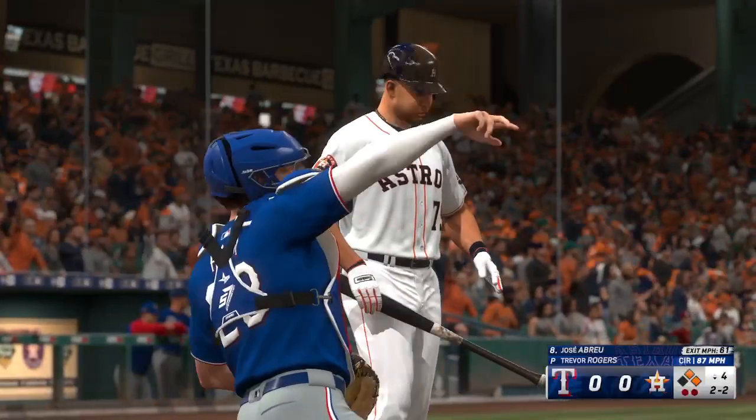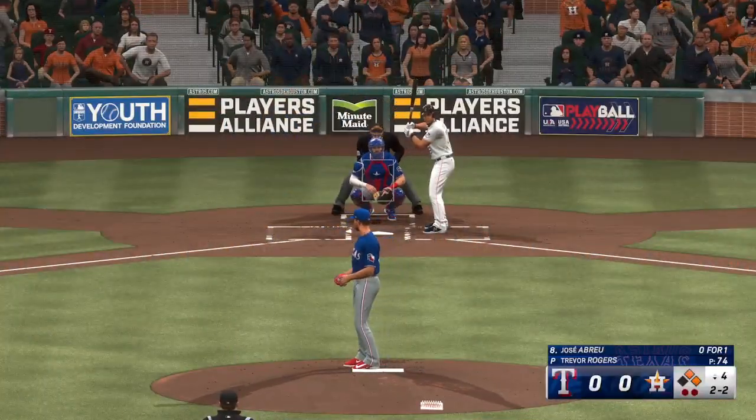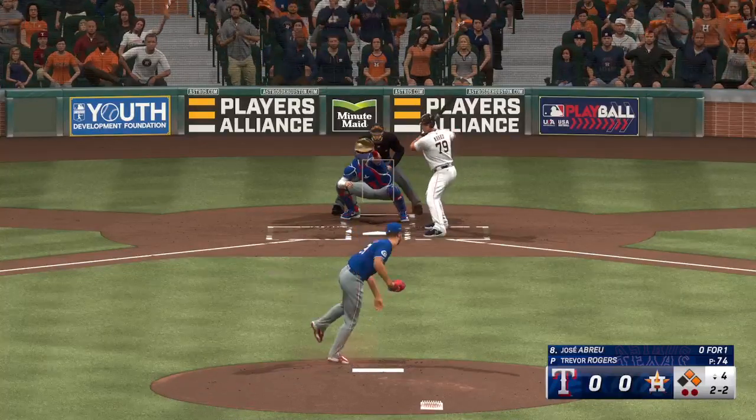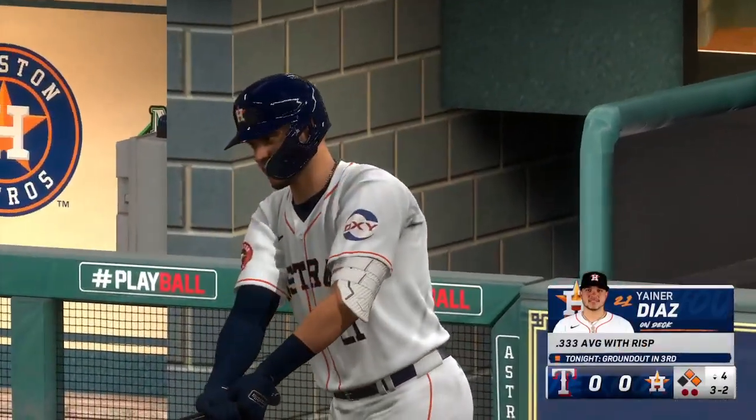Well, he hasn't gotten the result yet, but he's got to feel pretty confident. Three foul balls in a row. He's right on this guy. At the belt and fires. And yeah, there's a ball. Yainer Diaz to bat next.